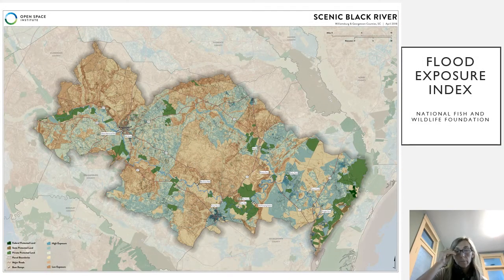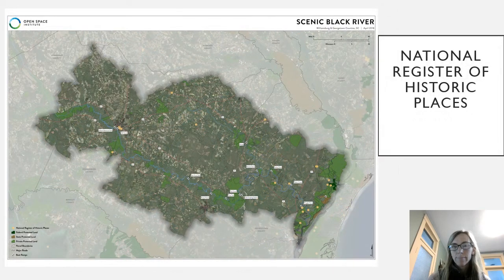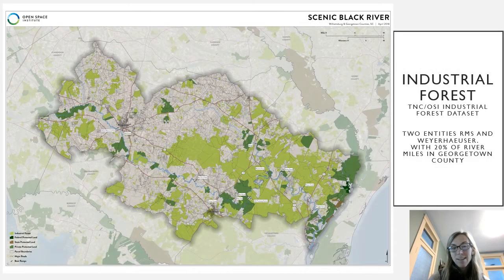So this flood exposure index gives us a sense of where socioeconomic concerns meet flood concerns, and folks that are most likely to be exposed and vulnerable during flood events. We have some understanding of the distribution of cultural resources across this landscape just by looking at the National Register of Historic Places. And then we have an understanding of working forest lands within this landscape.